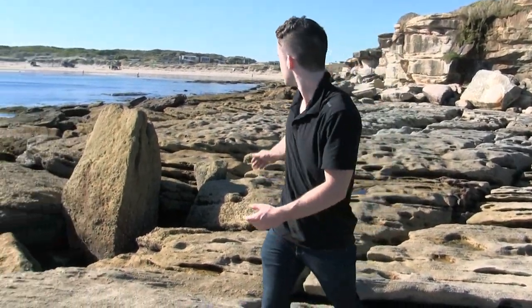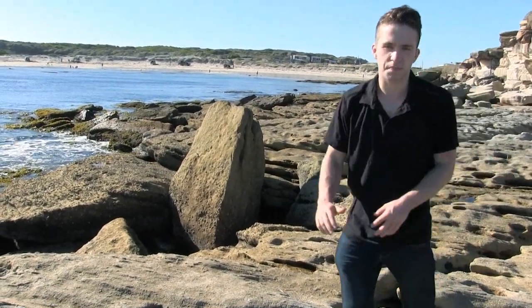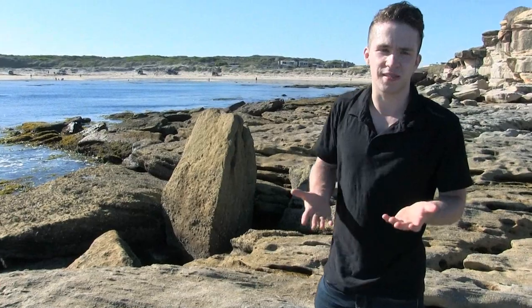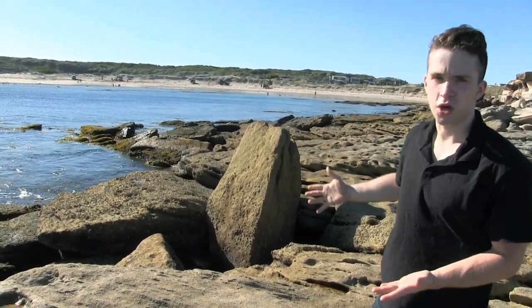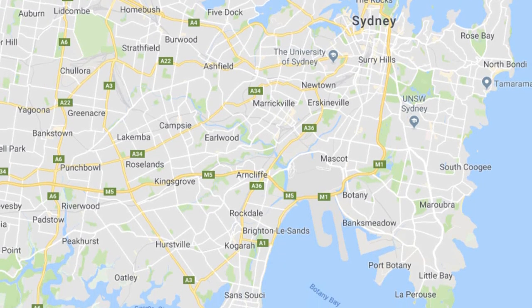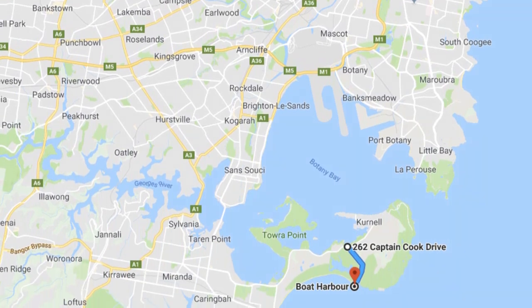As you can see from your left, that is the four-wheel drive Boat Harbour beach I've been talking about. Now it's better if you have a four-wheel drive rather than an all-wheel drive, otherwise you could have a chance of getting stuck. But the great thing is this is in Sydney, Australia, and you can actually drive your four-wheel drive on the beach, go for a swim, and you're right near the city. To get to Boat Harbour four-wheel drive beach, head down south of Sydney and it is located next to Cronulla.